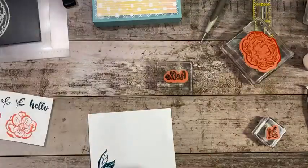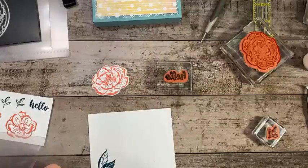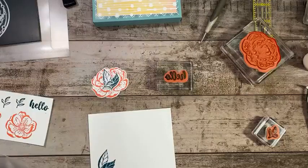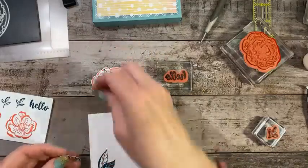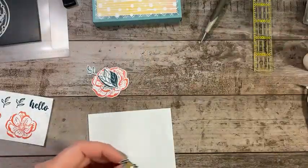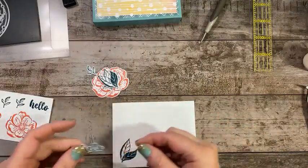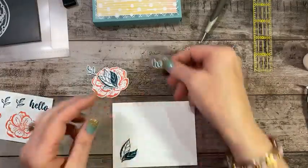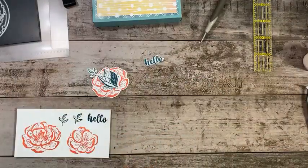our decorations. Now, some of these, I've already got done. I've got the large flower. I've got my leaves. Okay. And I've die cut those. I'm going to need to die cut that smaller flower because I decided to add it. And then with the hello, I hand cut that out. I didn't want you to have to watch me fussy cut that. So let's go ahead and grab our mini again.